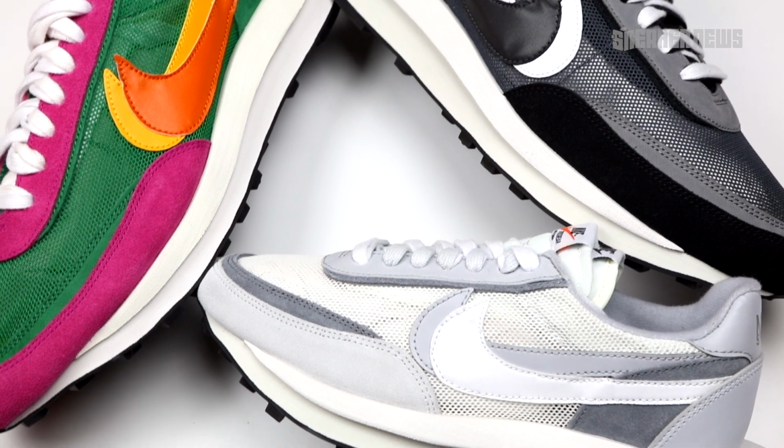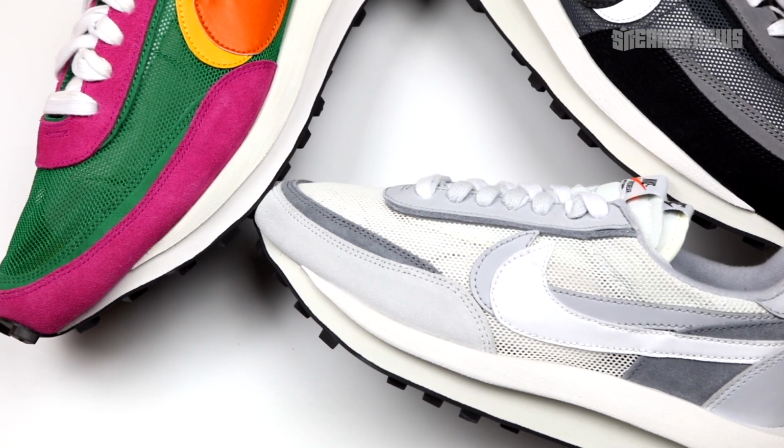This is the Nike LDWaffle by Sacai. All 3 pairs are dropping on September the 12th, 2019.